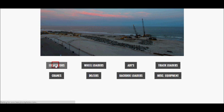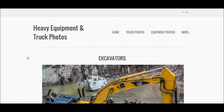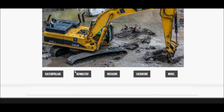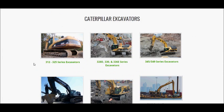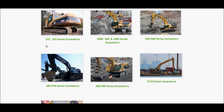But you do click on these, and there's a lot of pages. I can't even show you guys all of them because I'll be here forever, but here is the excavators page, and as you can see, there's a picture right there. And for example, we could click on Caterpillar, and then it brings you to another page where then you could click what you want.